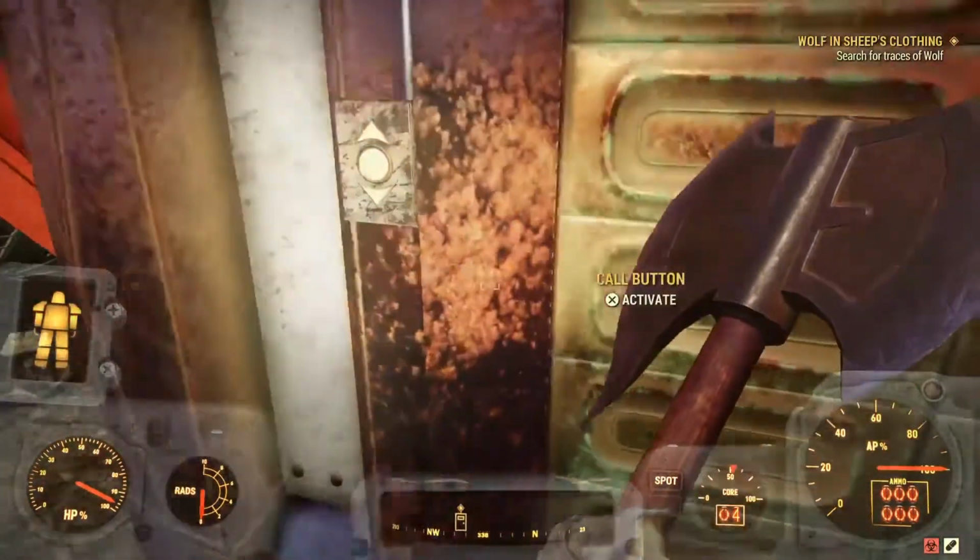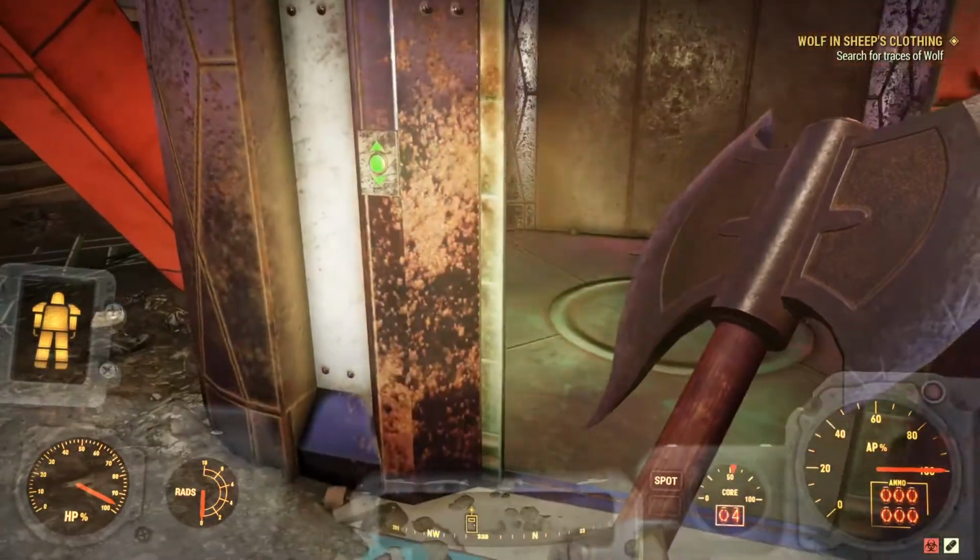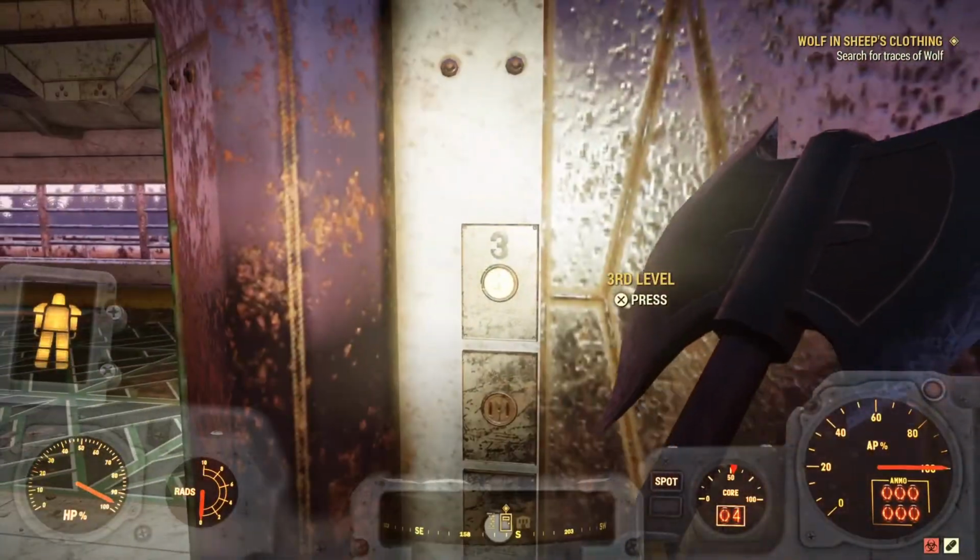Says we need to, yeah, find Wolf. So let's go up, because it's kind of telling me to come back into the elevator here. Go up to the third floor.